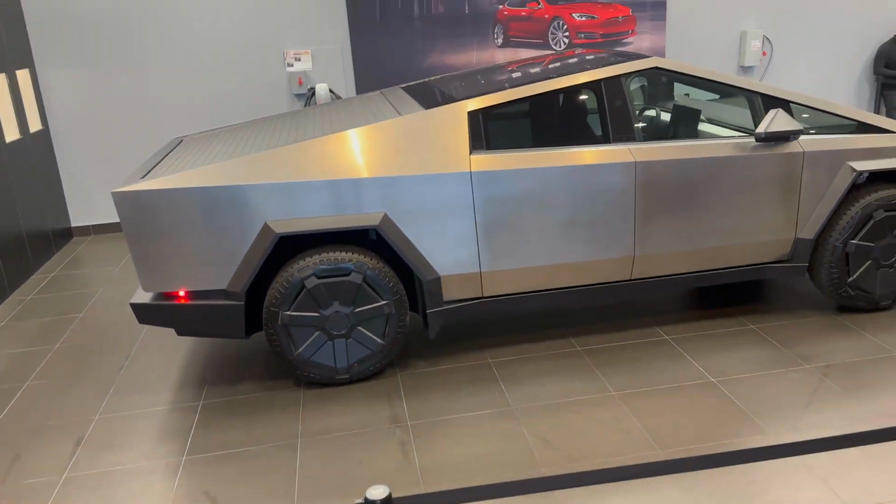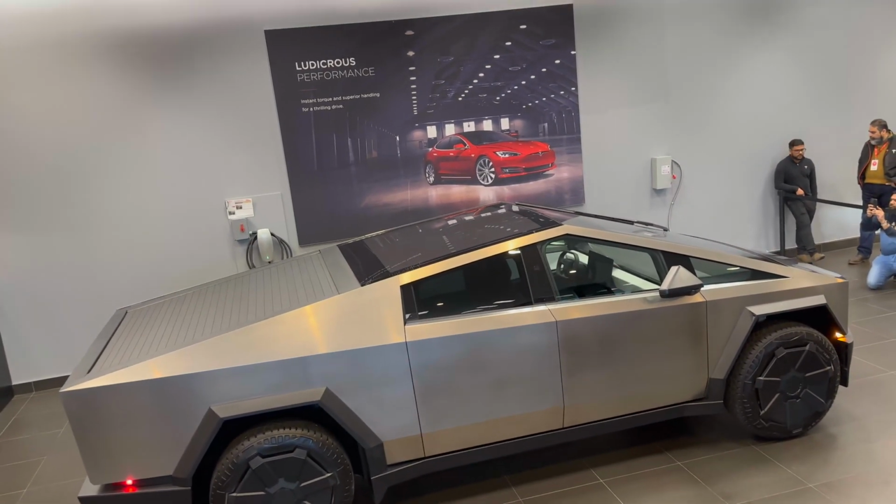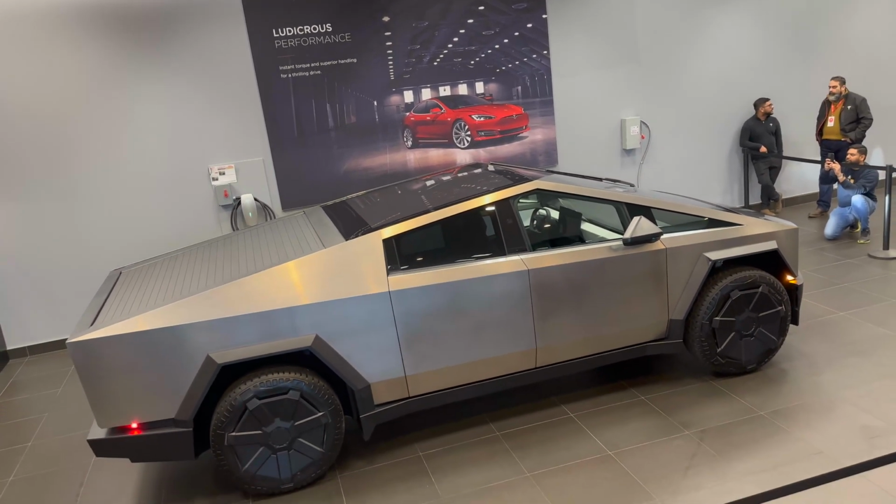This thing's absolutely gargantuan. The pictures just don't do it justice, and I'm sure you're gonna hear that a lot, but the proportions of the truck when you stand in front of it are actually very pleasing. They've done a great job. So big shout out to the team at Tesla. Franz, the design team, just knocked it out of the park here.